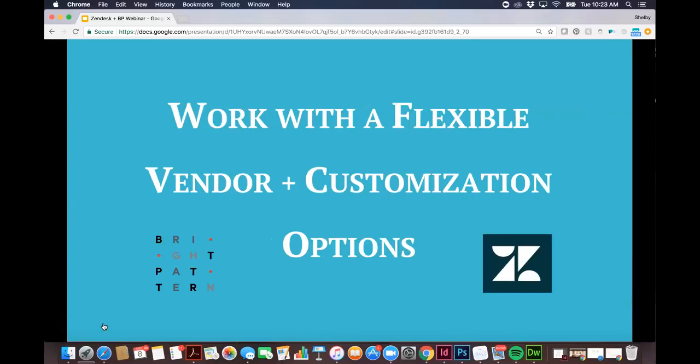Great. And our sixth and final tip is to partner with a flexible vendor that has options for customization. As you all know, implementing an omni-channel strategy can be really hard, and it requires a tight partnership with your vendors. So Emily, do you want to share some unique ways that customers rely on Zendesk in order to provide omni-channel customer support?